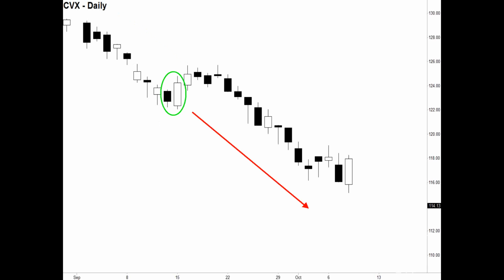It would work every once in a while, and then something like this would happen to me. But then I think, well, maybe I jumped the gun too soon. Maybe this is the end of the trend because, lo and behold, we're met with another bullish engulfing pattern. So I just got in a little bit too early.